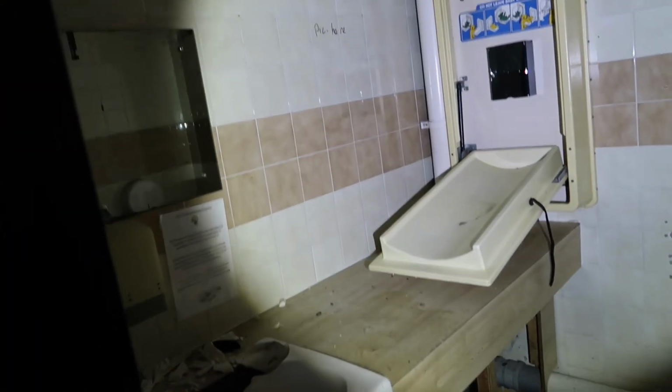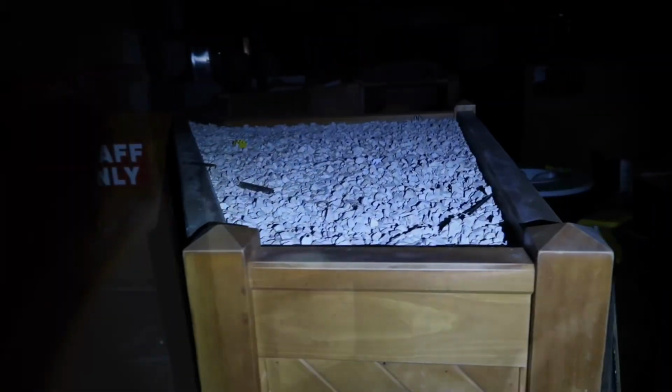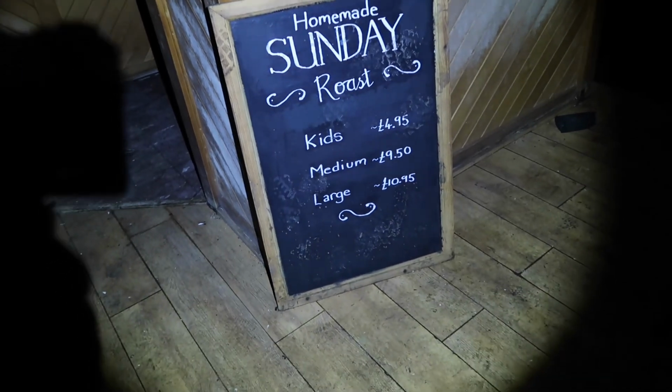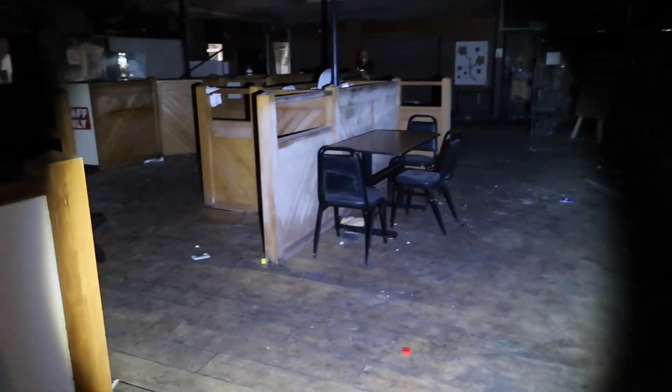And then we have a pool door. So that must be, sorry about the darkness, a changing facility stroke disabled toilet. It's just ornate sort of chalk and small rock pieces. Sunday roast. See, not bad prices. Don't know whether they were famed for a breakfast, etc. Staff wanted, as I said, back in the day, very, very successful.